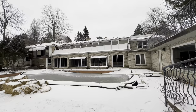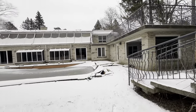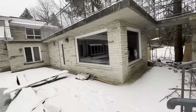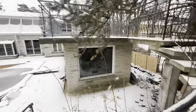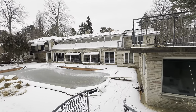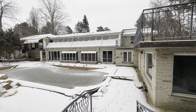But that is amazing. Is there a way? Probably not. I want to get a good angle. I think I might have to go all the way up here. Yeah. There we go. Look at that. Wow.